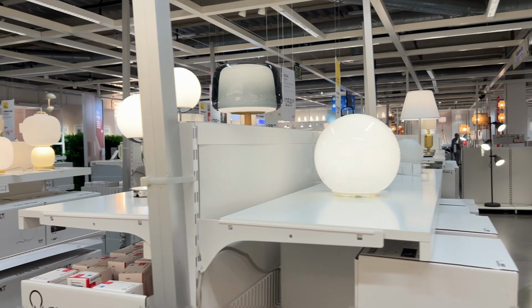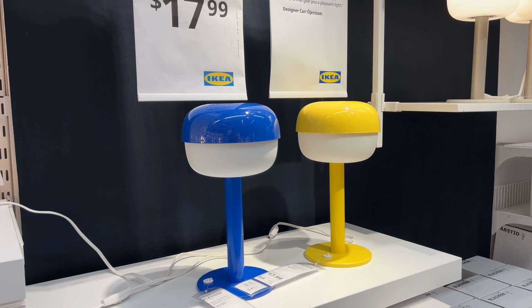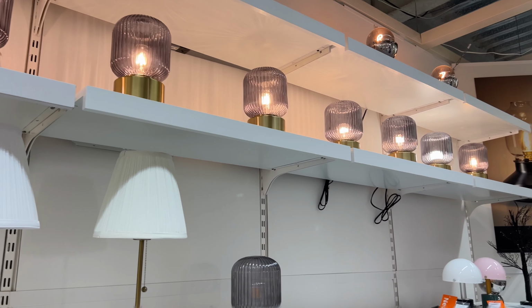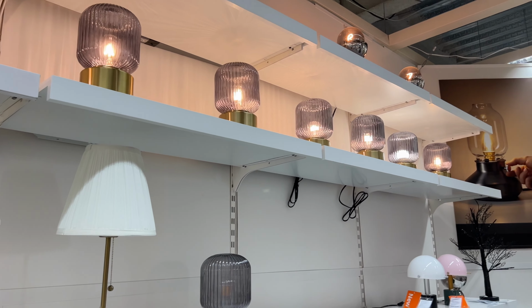Sometimes it's a little hit or miss, but now IKEA is definitely the store that you can find a bougie on a budget piece. Like I said, lighting. Do not underestimate IKEA when it comes to the lighting, okay?